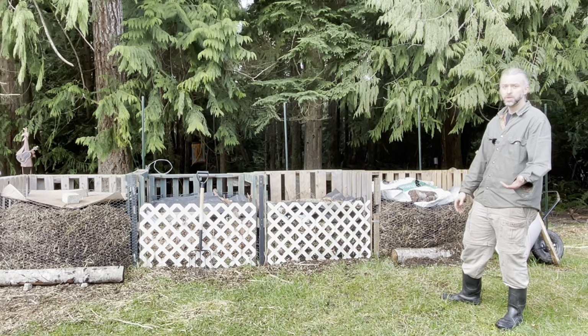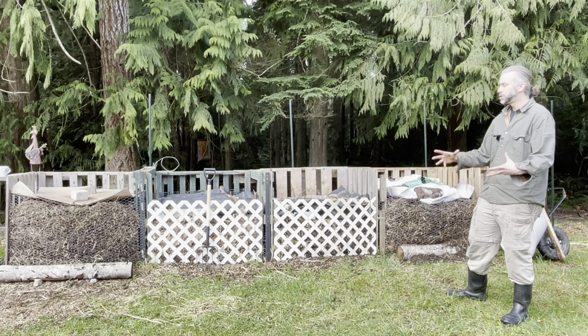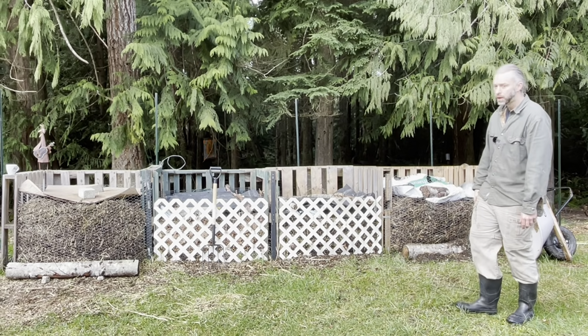Chicken compost, although great for the garden, is manure, so you want to make sure that it is finished so any dangerous pathogens don't transfer over to your garden.